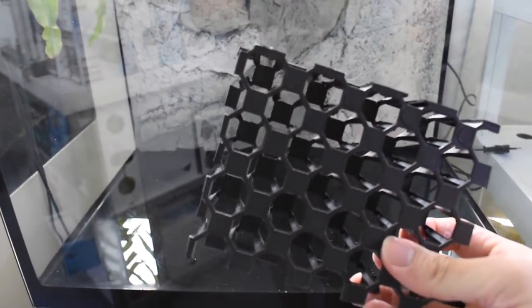Alright guys, I'm gonna be completely honest. I have no idea how to set up a saltwater tank. I'm gonna do it like a freshwater tank, but just amplify everything, like stronger filtration, stronger everything, and make sure it's okay.